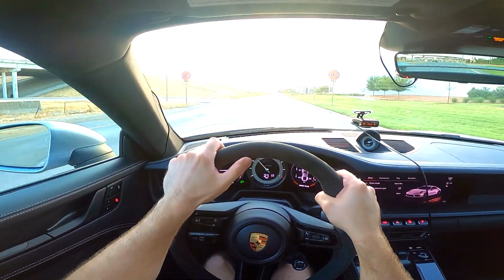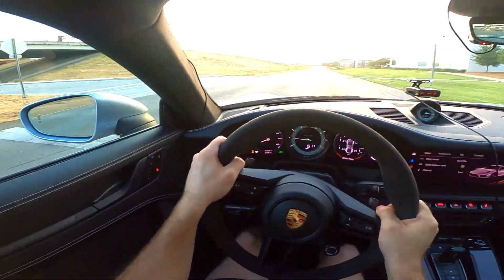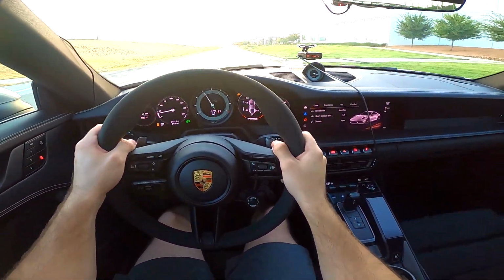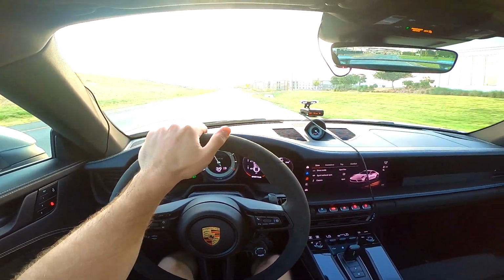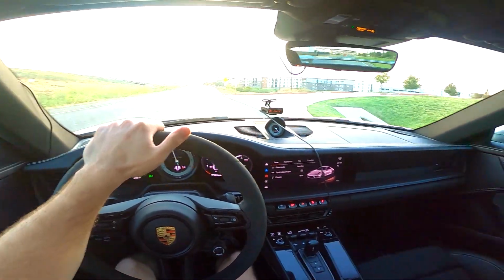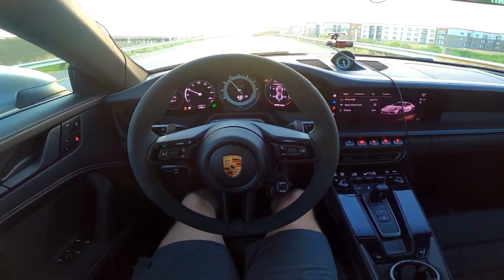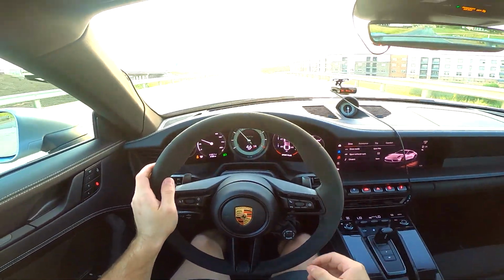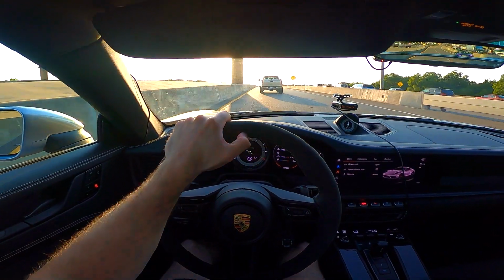How does Porsche manage to make a car that goes this quick, 0 to 60, and it's under 500 horsepower? I mean, how does Porsche even manage to do this? I don't know. I'm guessing it makes a little bit more power than what they say it makes. Kind of getting to the final thoughts and stuff.